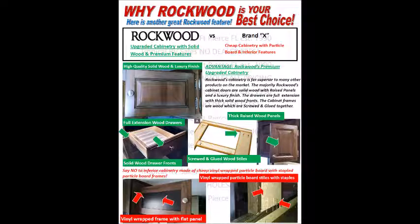So Rockwood's cabinetry is far superior to most that you'll find. And you're also going to find that there's more of it. There's more cabinet doors. There's more shelves. There's more drawers. And that stuff is very important.